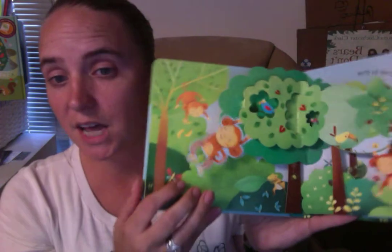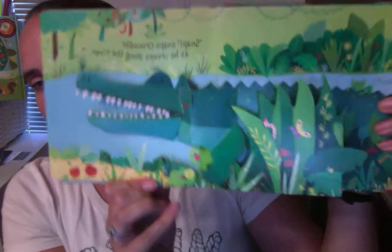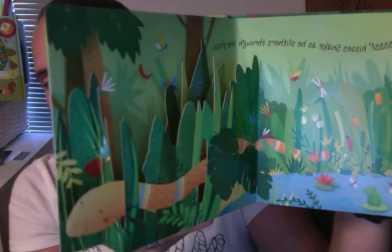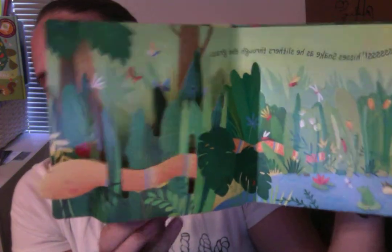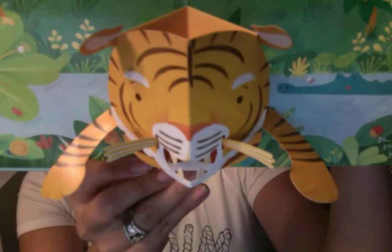So those kids that love pop-up books, the other page that I love is the alligator. As you open it up, it looks like the alligator is just chomping right down. Chomp, chomp, chomp, which is super, super cool. I am really excited about this book. The next page has a snake. So you can open it up and you see the snake is slithering out through the leaves. And then we have the tiger that's jumping right out at you, which is really, really cool.